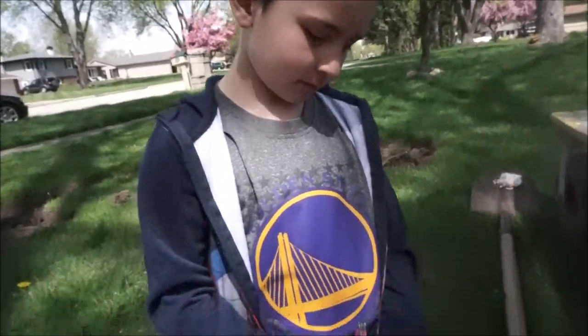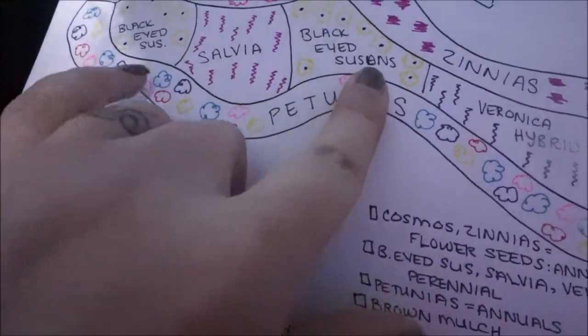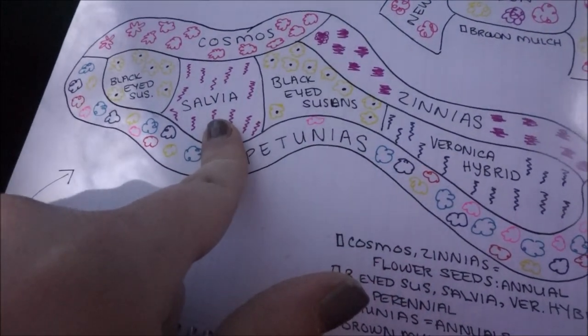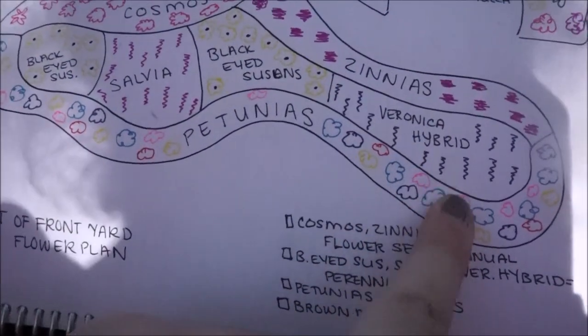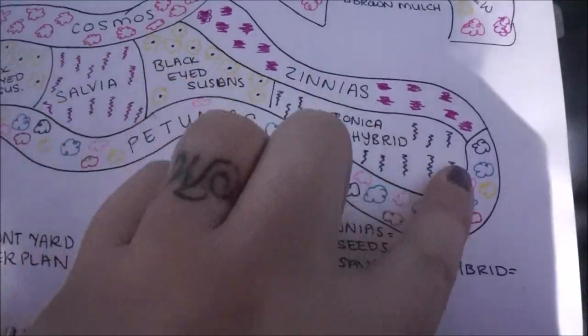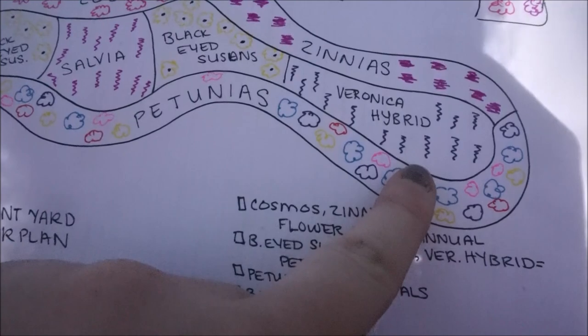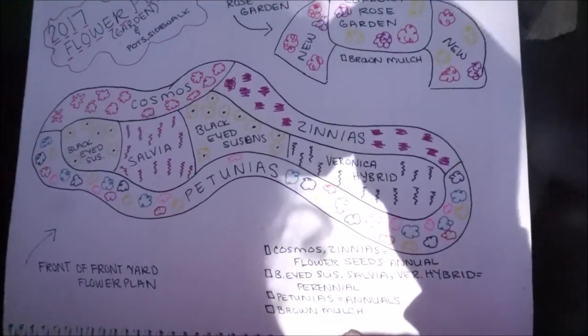We'll have to check Myers if they have them, but I want to do black-eyed Susans in 2 spots, and then some salvias and Veronica hybrids. So this whole middle part will be perennials, and they'll come back each year, which will be nice. Hopefully my little plan makes sense.